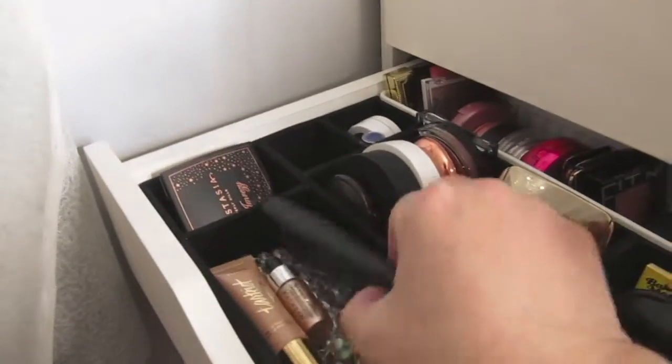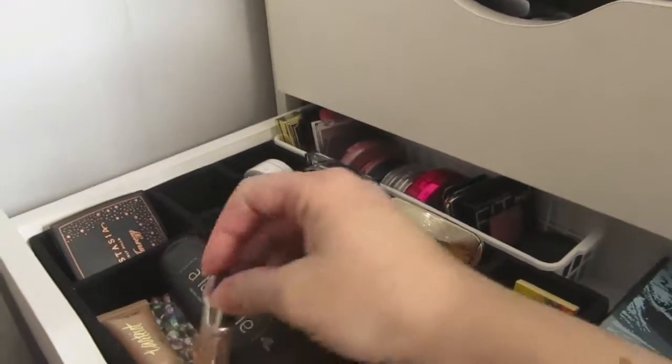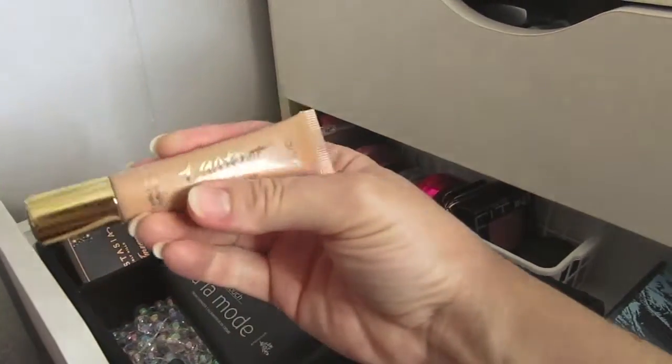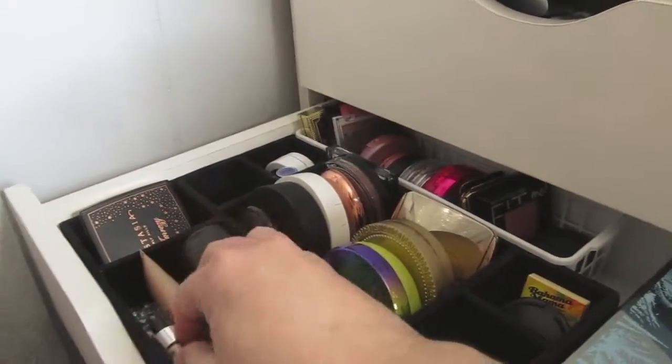Then I have some liquid highlighters. This one's from Unique. I actually really like mixing a little bit of this in my foundation. And I have this Cover FX sample one. Then I have this Tarte one that came in a Boxy Charm. I still don't have the hang of liquid highlighters though.